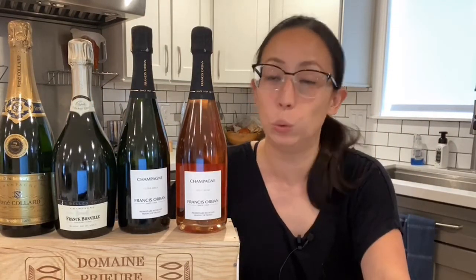The Tête de Cuvée is essentially the flagship or the highest priced, most prestigious blend or style from any given champagne house. And as some exam questions love to ask, we do have to remember: what is the Tête de Cuvée for a given house?